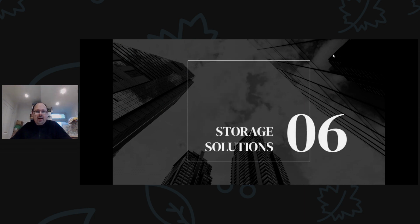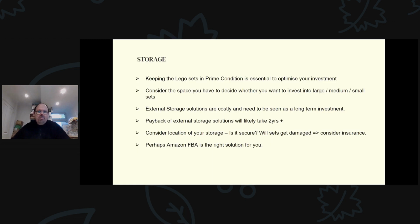Point number 6, and we're talking about storage solutions. So yes, unfortunately, Lego does take space. It's a physical asset. And from that perspective, you need to try and keep them in prime condition. Now, I do want to emphasize, a lot of people seem to be overly obsessed with having the boxes in prime condition. Some scratches or little dents do not always matter too much, depending clearly on the price point of the set that you're investing in.